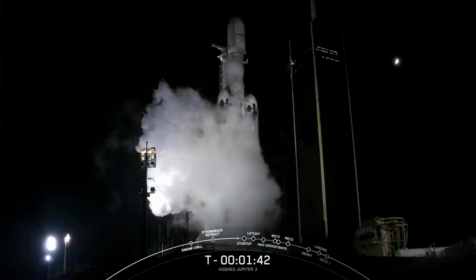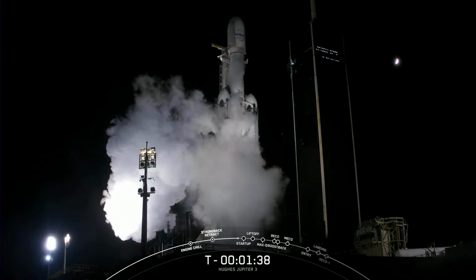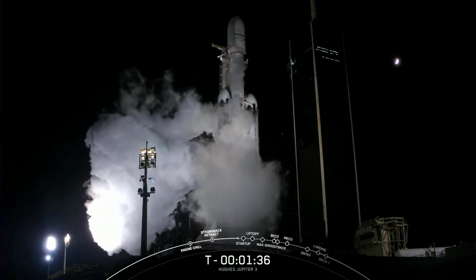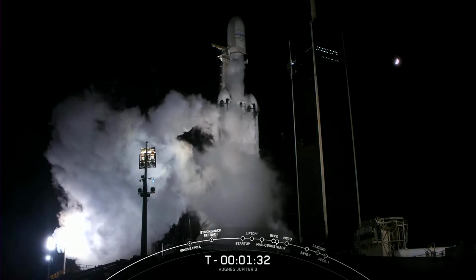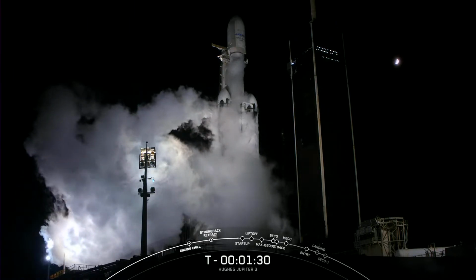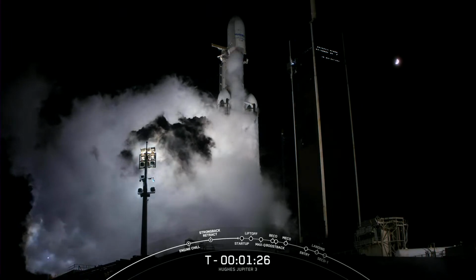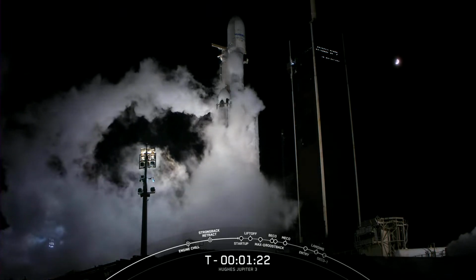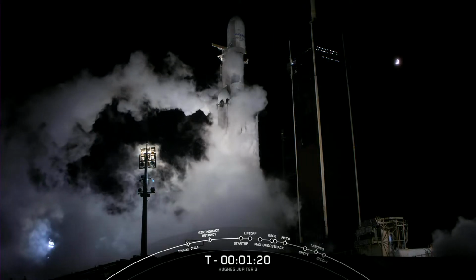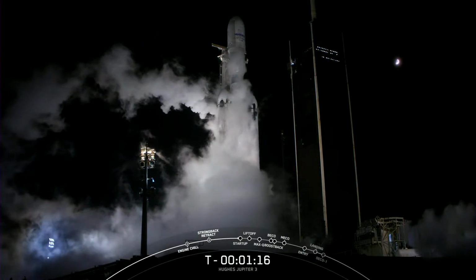Really gorgeous views of Falcon Heavy on the launch pad tonight. The next major milestone we're tracking is going to be the announcement that Falcon Heavy is in startup mode, which means that the internal flight computers have taken over the final count in the lead up to liftoff. About T-minus 1 minute is when we expect to hear that call out, and that's also when stages 1 and 2 will begin to pressurize for launch.